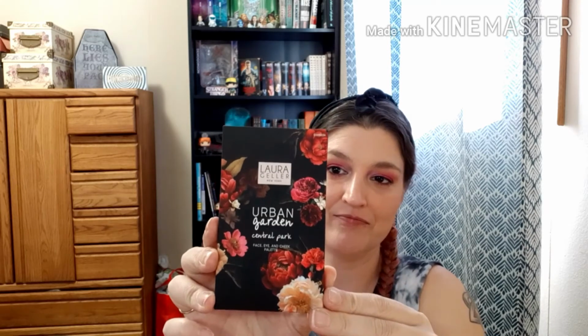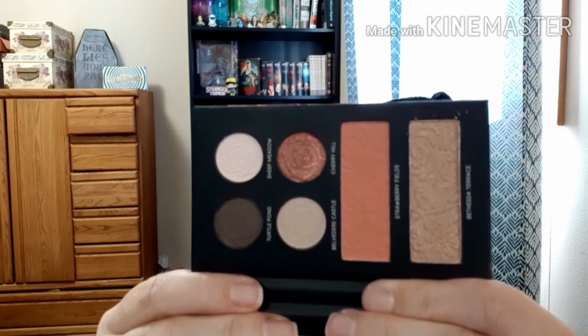Eyeliner came off fairly easy. Oh, I could have just swatched it on the other arm. It's been a long day. All right, so our last product is Laura Geller Urban Garden Central Park Face, Eye, and Cheek Palette. It looks like those are the colors. We have a mirror, a small mirror, but it's a mirror. And a little plastic sheet. And those are our colors. Looks like we have 4 eyeshadows, a blush, and a highlight.